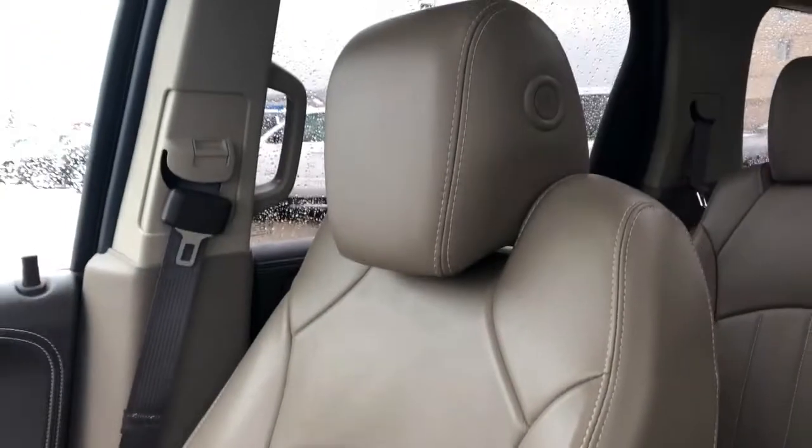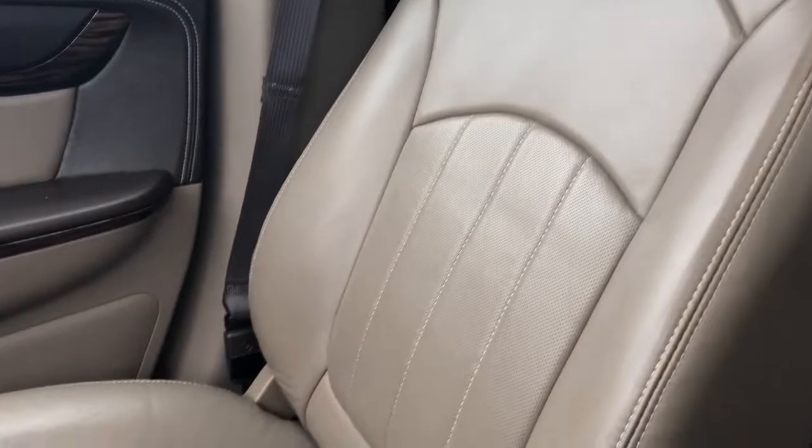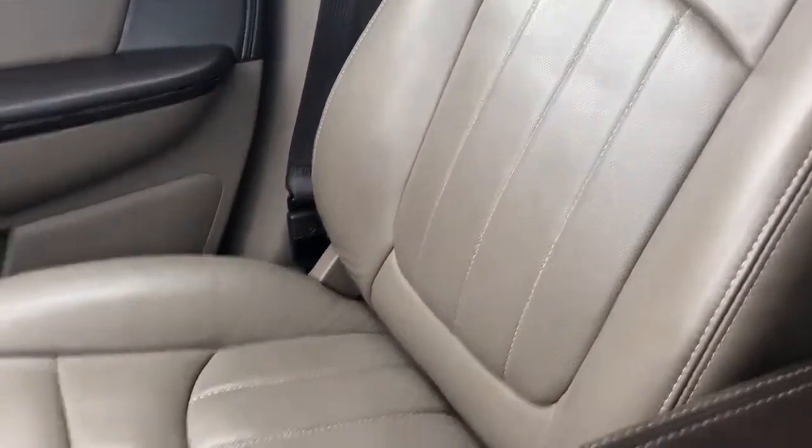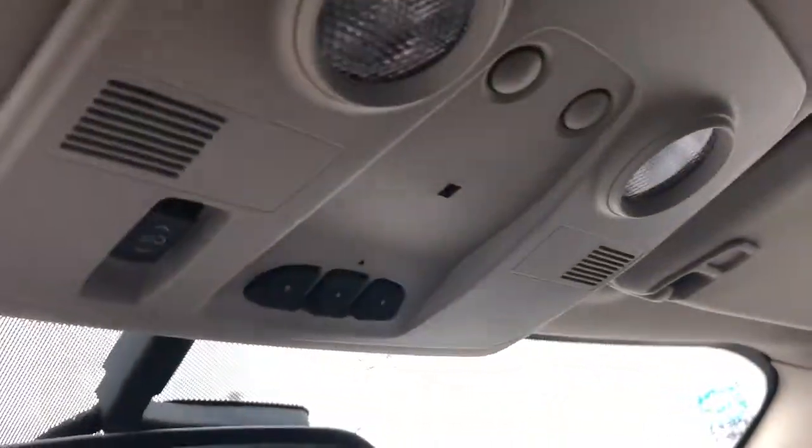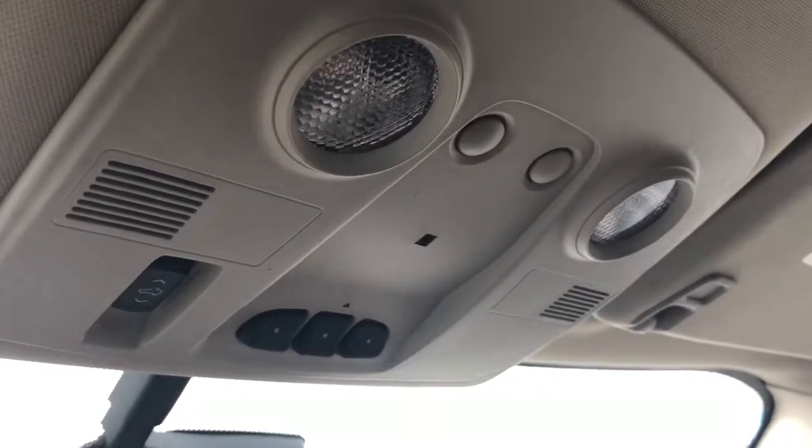The seats are our light tan leather, patent leather above with our light tan stitching as well, and vented leather lower down. On the rear view mirror, we have our on-start command controls, and just above we have our garage door opener and sunroof controls as well.